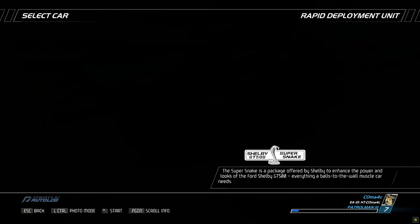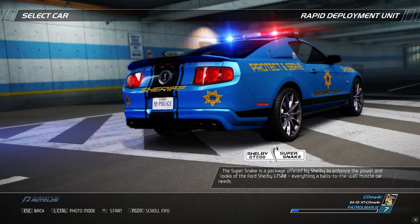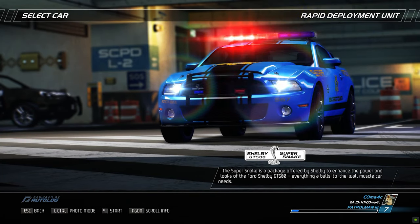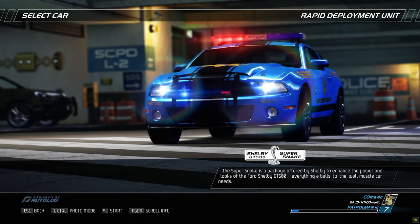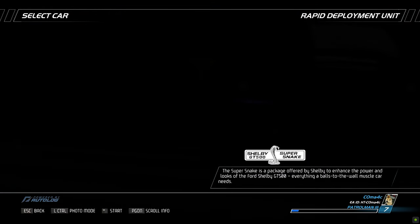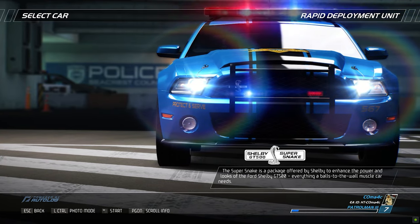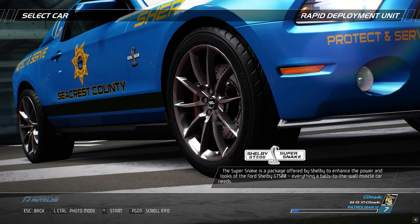The Super Snake is a package offered by Shelby to enhance the power and looks of the Ford Shelby GT500. Everything a balls-to-the-wall muscle car needs. With an increase of 16 horsepower of boost on the Whipple supercharger, the peak power of the 5.4-liter V8 has been increased from 550 bhp at 6,500 rpm to 750 bhp at 6,200 rpm.